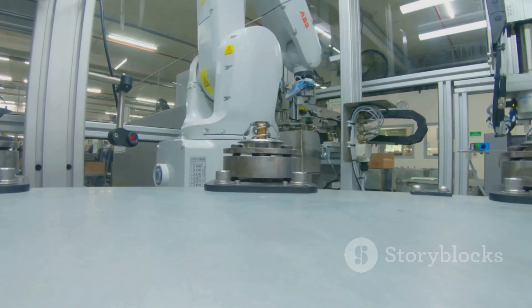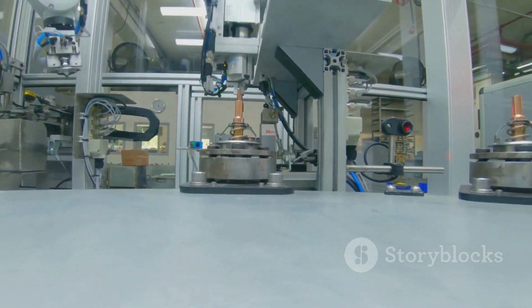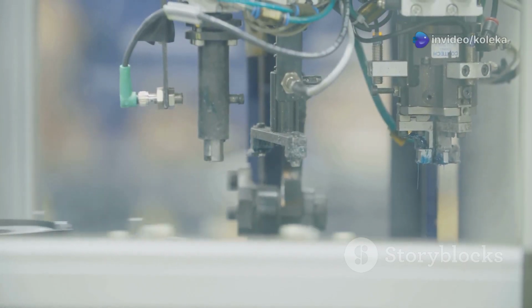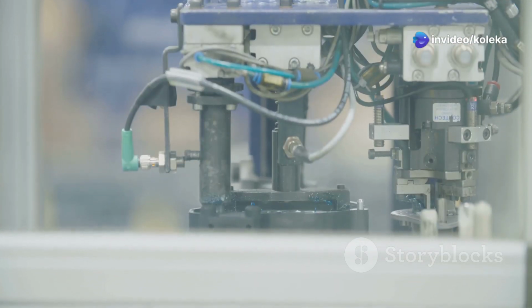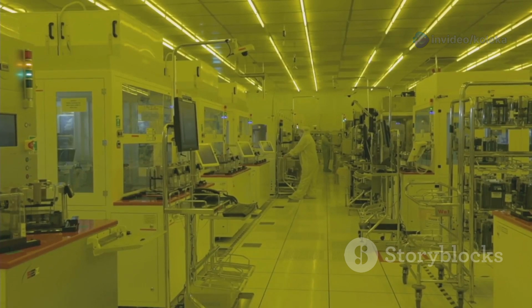Manufacturing processes, often automated and requiring specialized equipment, also contribute significantly. Moreover, labor costs, including skilled engineers and assembly line workers, cannot be ignored. The complexity of smartphone production demands a skilled workforce, which comes at a price.